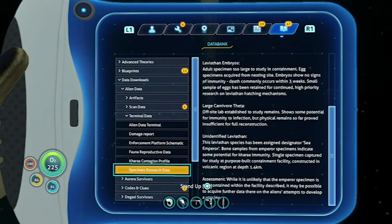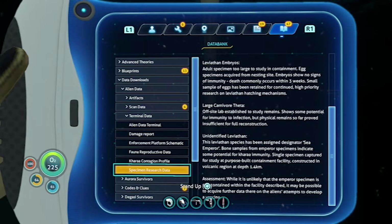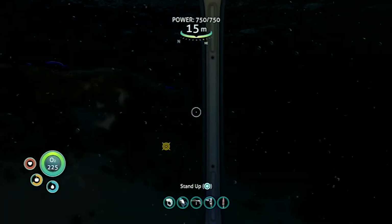Offsite lab established to... Okay, assessment. What is... While it is unlikely that the emperor specimen is still contained within the facility described, it may be possible to acquire further data there on the alien's attempts to develop a vaccine. What is this? The Leviathan species has been assigned designator Sea Emperor. Bone samples from emperor specimens indicate some potential for Kara immunity. Single specimen capture for study at purpose-built containment facility, constructed in volcanic region at depth of 1.4 kilometers.